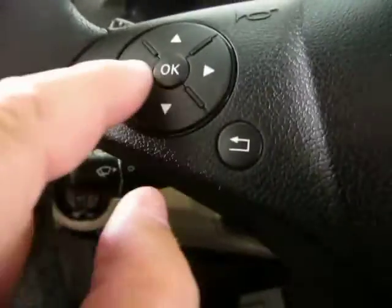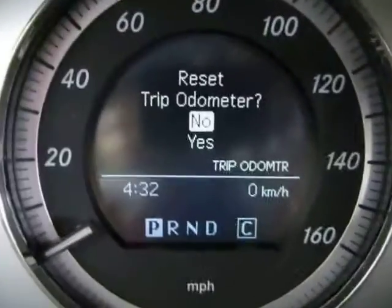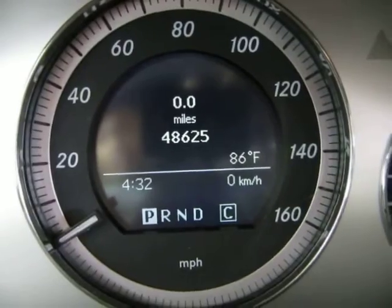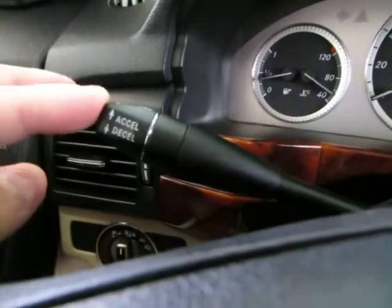This one here is for your onboard computer, which is going to display right here in the center. And the touch screen is right there. If you want to reset the trip odometer, you can put no or yes, and then you would press OK here. Now the trip odometer is at 0. Okay, and that's one of the many features it has. Your cruise controls over here.